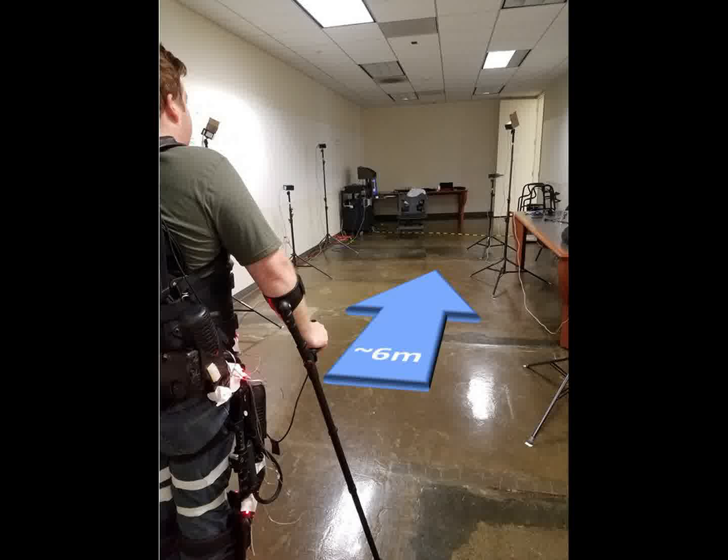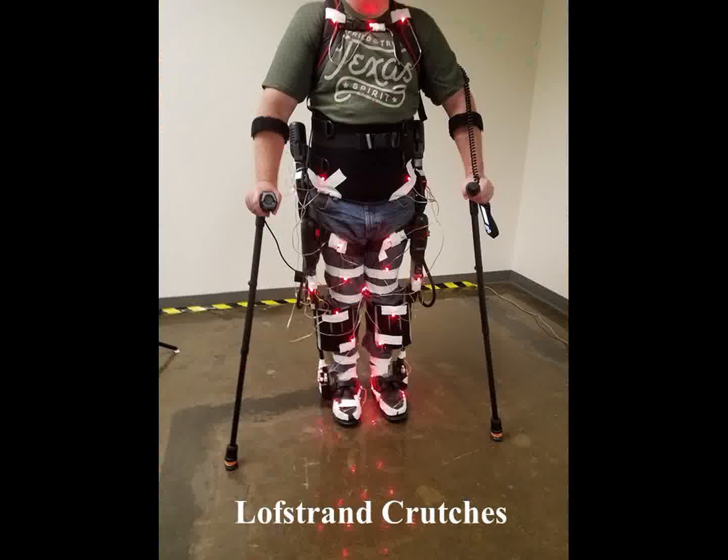Two human subjects with substantial experience using the ExoGT exoskeleton by Exobionics participated in this study. One had a chronic spinal cord injury, while the other was able-bodied. Subjects donned the ExoGT and used Lofstrand crutches as stability aids.